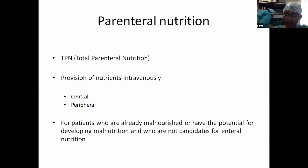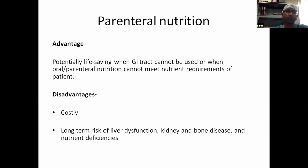In such cases, if the patient cannot accept enteral feeds, we suggest that patients should be put on parenteral nutrition, which can be given either through a central route or a peripheral route. And the advantage is that for the patients who cannot tolerate enteral feeds, parenteral nutrition is lifesaving.